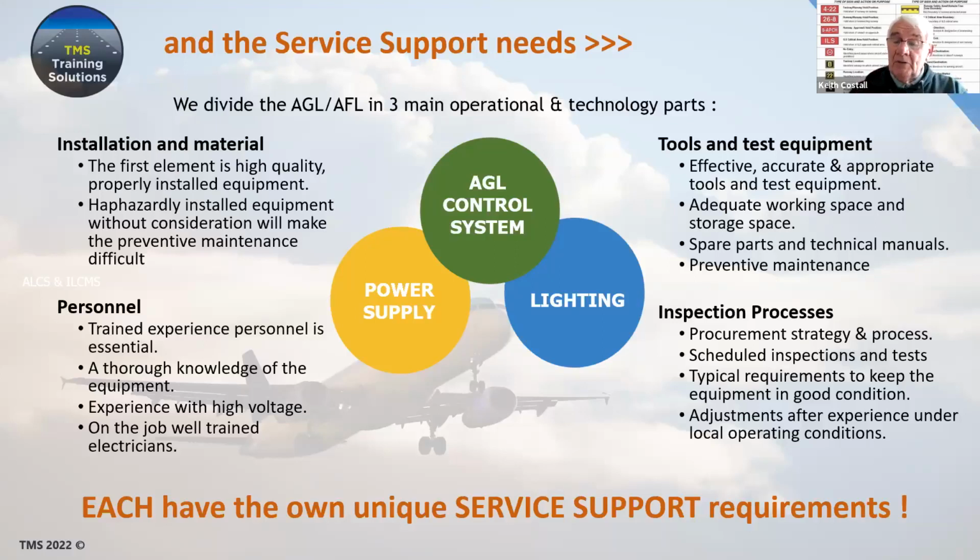Are they using the correct processes? Have they been trained on the equipment? Etc. So this is about going back to the beginning. If you do not get the beginning correct, then you're not going to be able to provide an effective and efficient service support function.